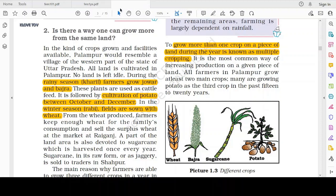During the rainy season, Kharif, farmers grow jowar and bajra. These plants are used as cattle feed. It is followed by cultivation of potato between October and December. In the winter season, rabi, fields are sown with wheat.